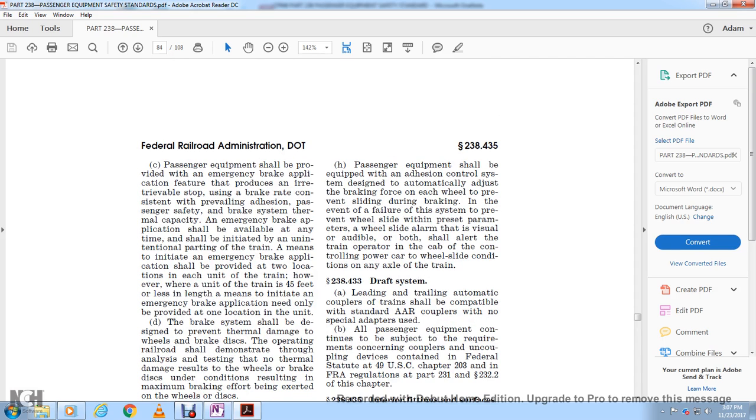Alright, 8. Passenger equipment should be equipped with an adhesion control system designed to automatically adjust the braking force to each wheel to prevent sliding during braking. In the event of a failure of the system preventing wheel slide, the wheel slide alarm shall provide a visual and audible alert to the train and operate in the cab of the controlling power car for wheel slide condition of the axle of the train.